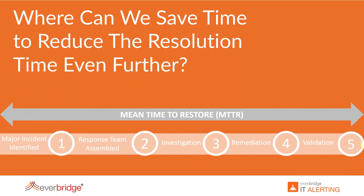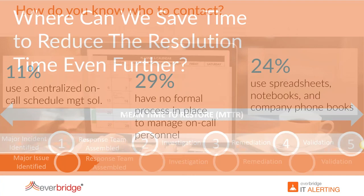And we usually look at this process in terms of efficiency by looking at the mean time to restore. So I've put the MTTR here as an indication. So now what I'm going to do is look at this phase 2 here, response team assembled. And in the survey that we conducted, we asked those IT professionals how and what solution they were able to use to identify who to contact in case of major incidents. And this is the answer.